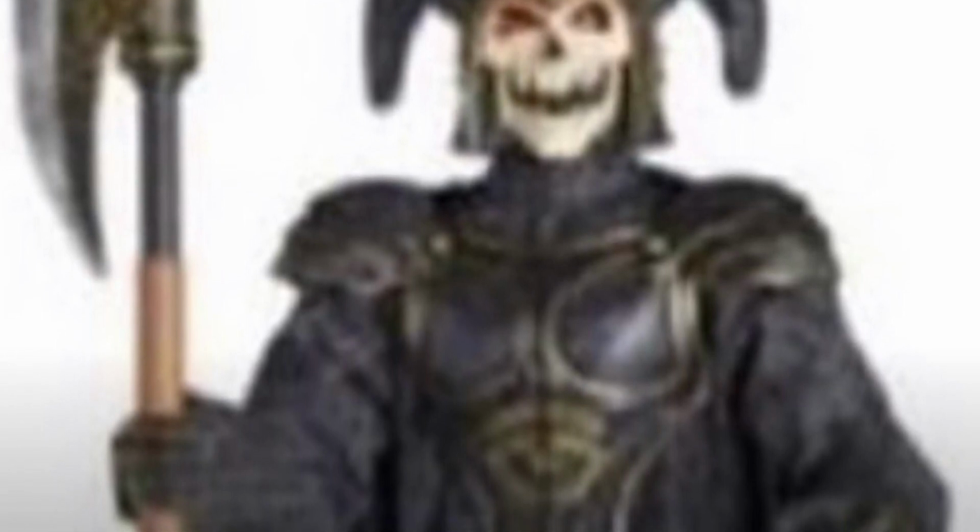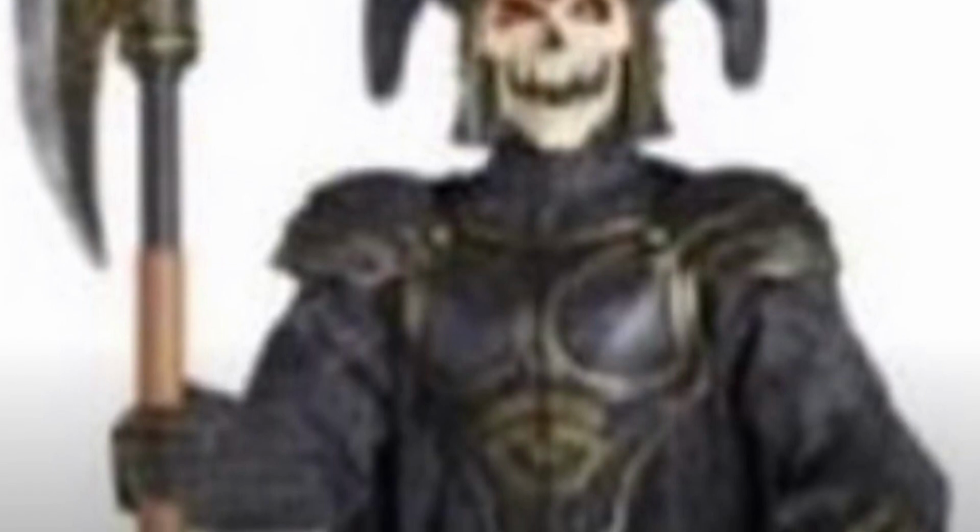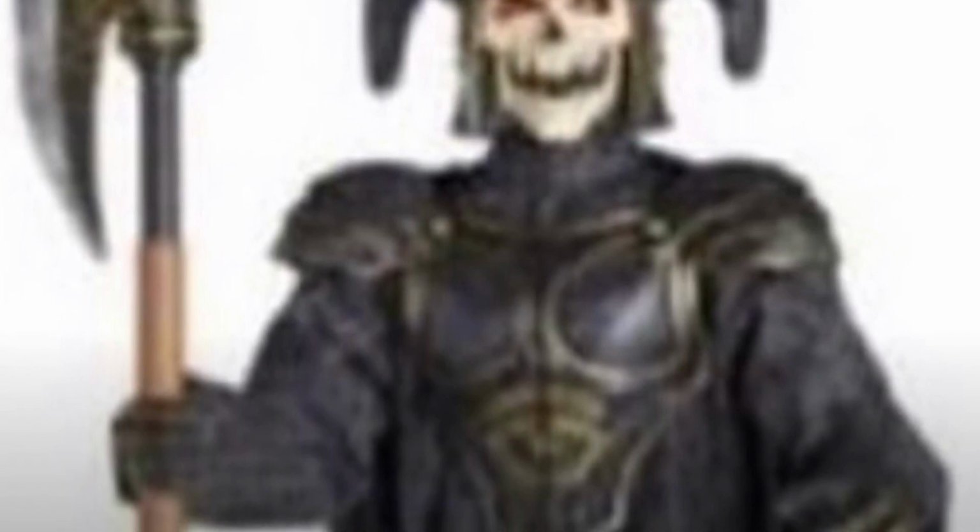The outfit seems to have a lot of detail. You can see some gold texturing in there, some silver, some shininess, and the axe he's holding in his arm, it has a sharp point to it.